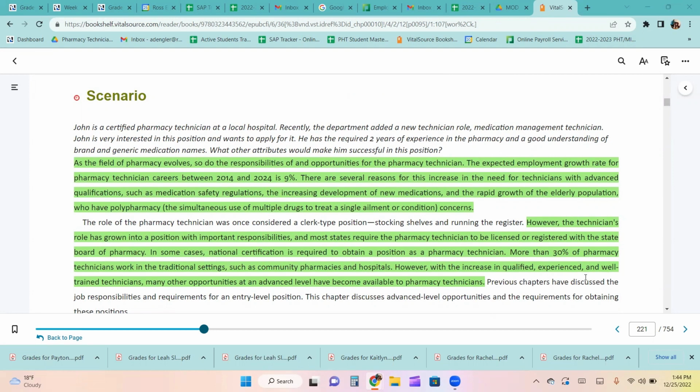The role of a pharmacy technician used to be considered a clerk type position: stocking shelves, running the register, kind of back in the day in the mom and pop type pharmacies. However, the technician's role has grown into a position with important responsibilities, and most states require the pharmacy technician to be licensed or registered with the State Board of Pharmacy.